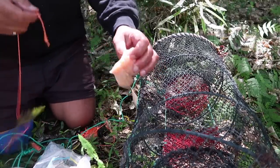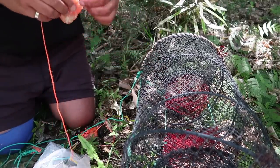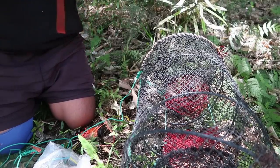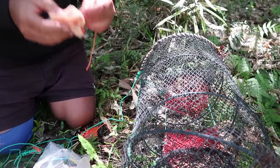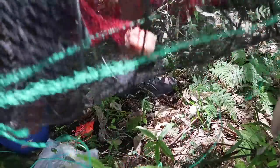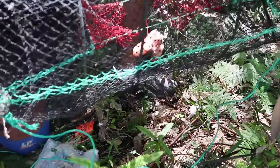Thank you, Cousin Wim, for your old chicken. Sausages are gone, but let's look at the old chicken. Right, there it is already. Let's go and throw it in somewhere.